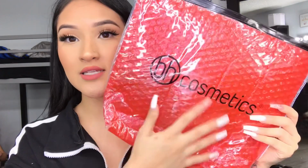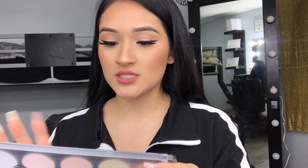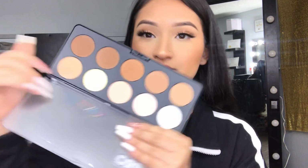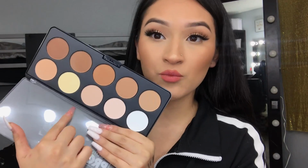So I did like how they came packaged in these little zippy thingies, because I feel like they're more secure and more safe. I got both of the contour palettes, so I know they look the same, but this is the Shade and Define 10 colored contour palette. So it looks like that. I think this is the lighter one, like this.